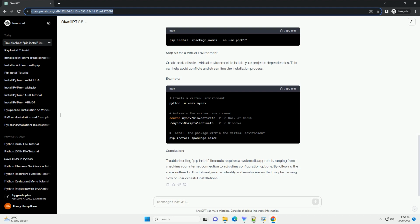Example. Conclusion. Troubleshooting pip install timeouts requires a systematic approach, ranging from checking your internet connection to adjusting configuration options. By following the steps outlined in this tutorial, you can identify and resolve issues that may be causing slow or unsuccessful installations.